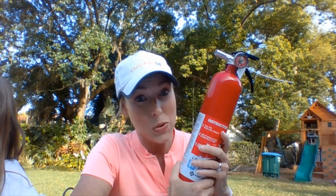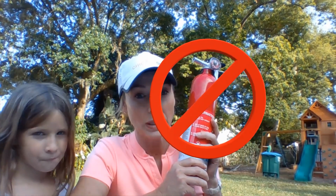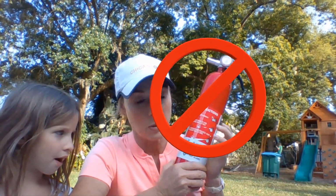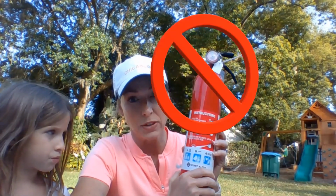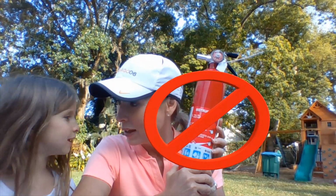Okay. Now, when you go check and make sure that this is okay, please be sure not to spray it, because it is to be used only in emergency. If you're an older student, you can ask your parents if they think that you would be capable of doing it. There's directions on the side how to do it. Is this something that you should play with at all? What do you think? No. No. Whew.